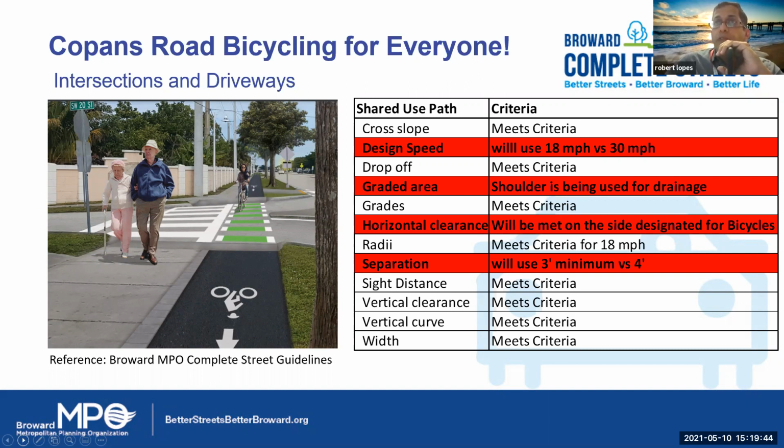Separation, we will be using 3-foot separation as our minimum instead of 4-foot. I'll remind you, it's not that much of a difference. A shared use path based on the Florida Green Book requires a 4-foot separation, or based on the FDM requires a 4-foot separation. All other criteria below will meet criteria for what would be considered a shared use path. Next slide.